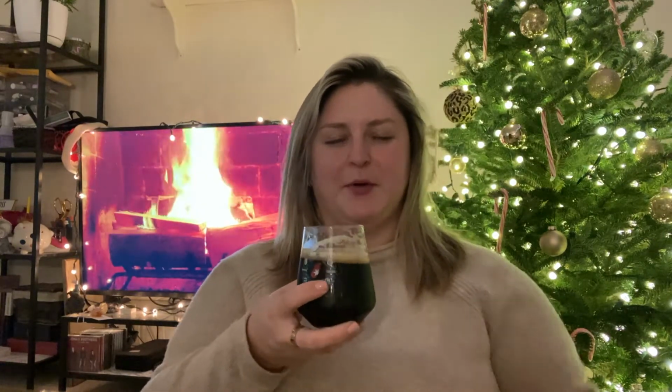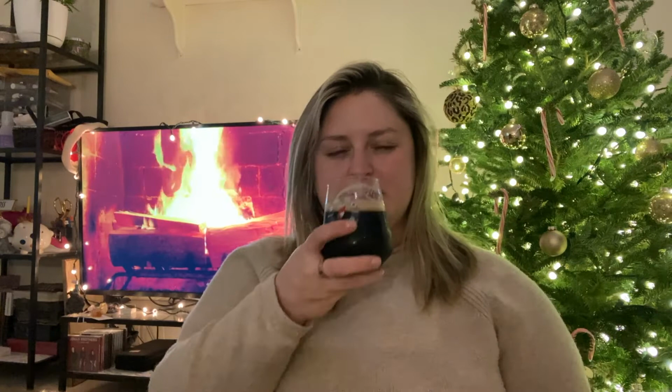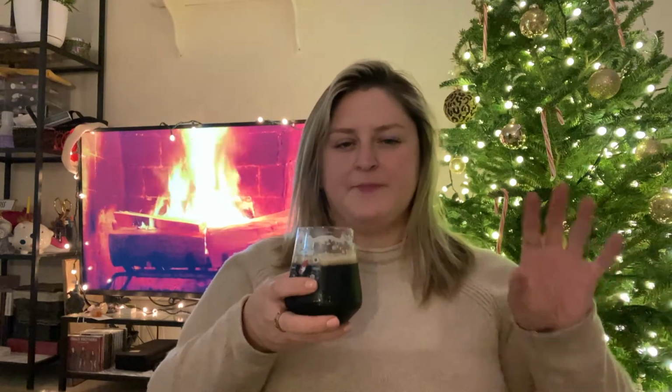Pretty bitter, which I think is to be expected, since the more roasty malts can get kind of chocolatey, coffee bitter. But this bitter is, I would say, mostly a hop bitterness, at least on my palate. There's definitely some good citrusy hop character that balances out the roasty malt as well.